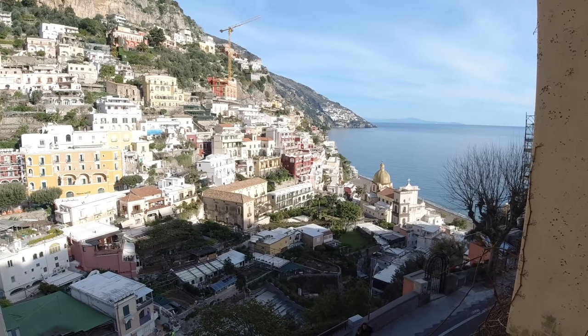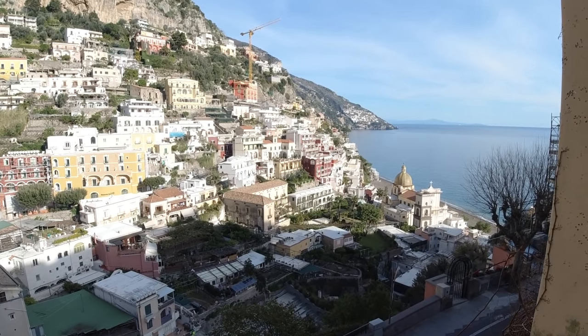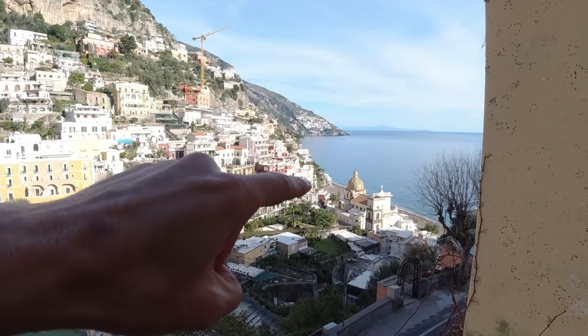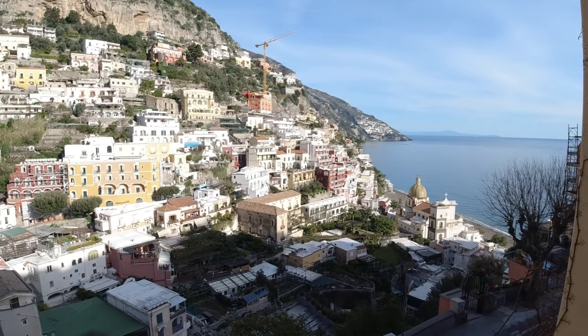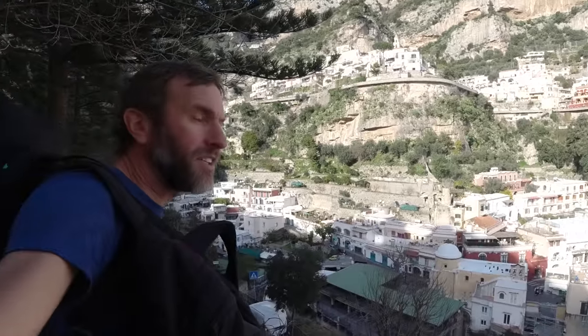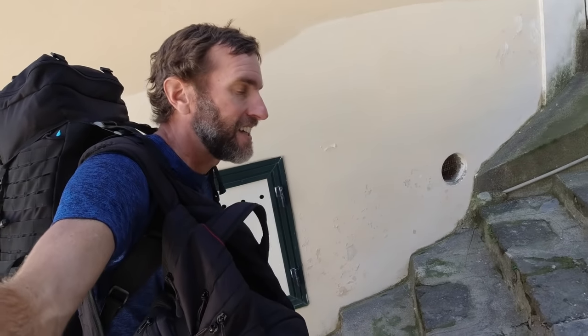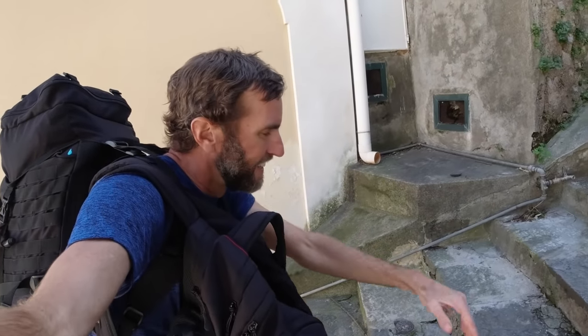So there you can see the beach. Where I was before looking for the hotel room was somewhere right in there, very close. Such a perfect location for a great price and a nice looking room, but there were big, big problems. So I'll tell the story as I walk back up the hill here.